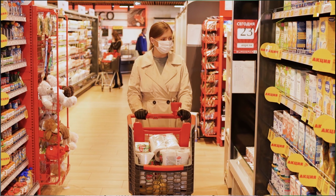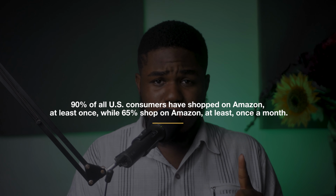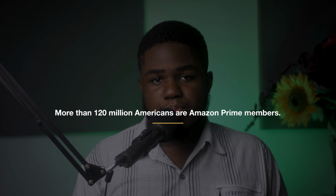One, almost everyone shops on Amazon. 90% of all US consumers have shopped on Amazon at least once, while 65% shop on Amazon at least once a month. Two, more than 120 million Americans are Amazon Prime members.